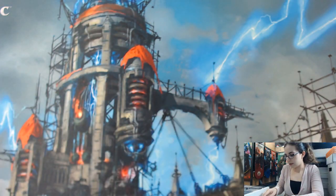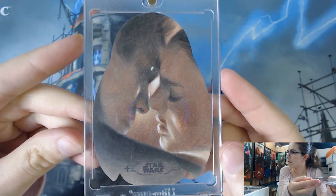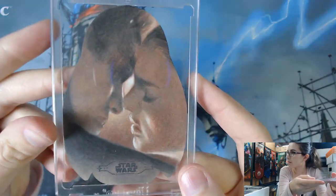Super cool card. I have this Hoitrung sketch of Anakin and Padme on a Porg in the Battle of Geonosis before they get dragged out into the arena. One of my favorite scenes. Awesome sketch card.